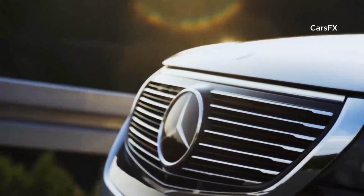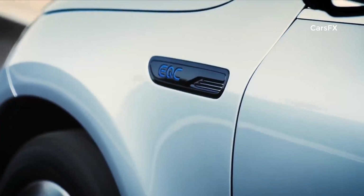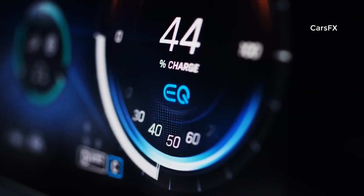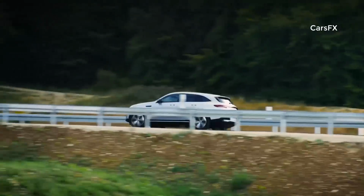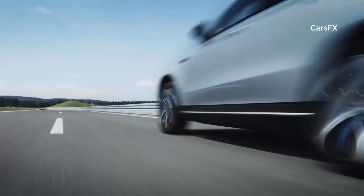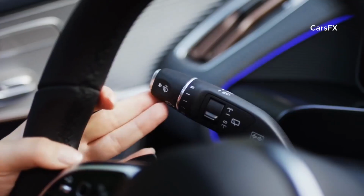When you come to a public charging station, just use your customer card, the app, or the MBUX multimedia system in order to authorize and just connect your vehicle to it. Payment is made automatically via Mercedes MeCharge. Then you can go about your day.